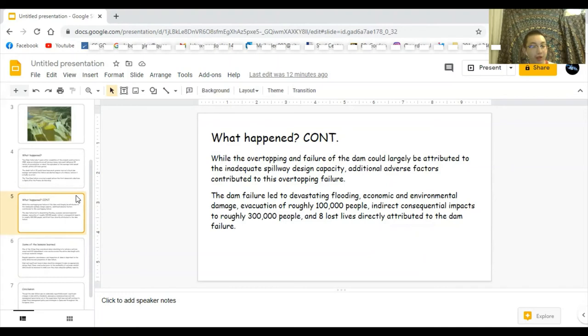This dam failure caused a lot of flooding to people's homes, and it also caused a lot of economic damage because people's homes were destroyed. When their homes are destroyed, they will have to rebuild, such as we can see in our U.S. history, such as Hurricane Sandy. People are still rebuilding from Hurricane Sandy because of the flooding.